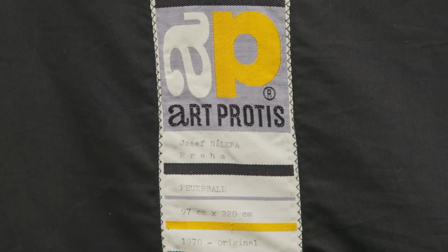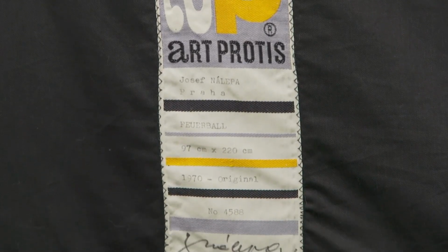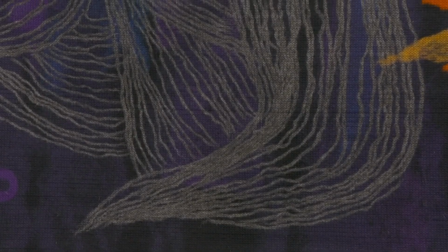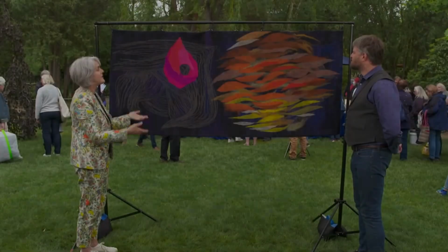Its artist is Josef Nalepa, who's not very famous, except that he's made some bronzes and sculptures. This technique was popular in the 1960s and 70s. This piece is the result of a collaboration between a manufacturer and an artist. Its name is Fireball, and it's from the 1970s.